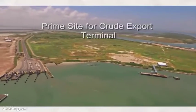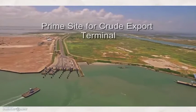Harbor Island, with its 215 acres suitable for industrial development and its deep water channel access, may be the region's next big win. When the ban on crude exports is lifted, Harbor Island may very well be the Gulf of Mexico's prime site for a crude export terminal.